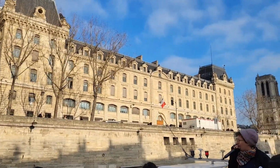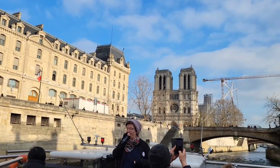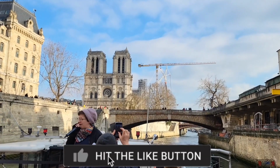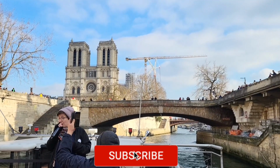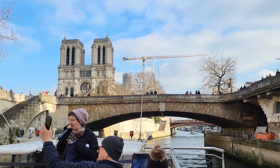Notre-Dame is a Gothic cathedral. The construction started in 1163 and it took more than 180 years to be finished. Wow. So I'm sure you know there was a terrible fire at Notre-Dame in 2019. Part of the roof and the spire collapsed. So the building is now closed, it's under renovation, and we don't know yet how long it's going to take.